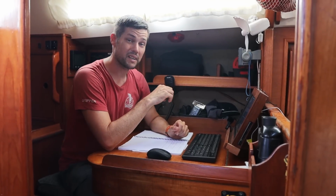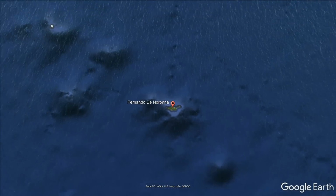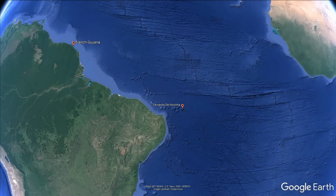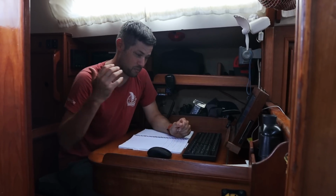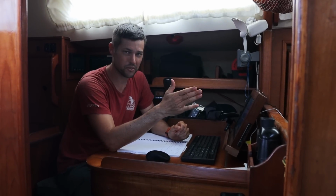progress towards the Caribbean. Just looking at the route planning to sail from here in Fernando de Noronha to French Guiana on the South American coast, it's a little bit more interesting than the route planning for sailing from St Helena to here, which we've just done, because when we did that we just put a waypoint where we are here and pretty much sailed straight to where we wanted to go.